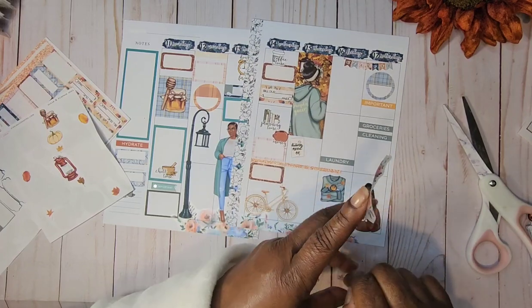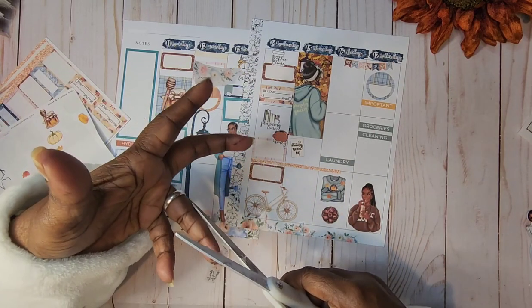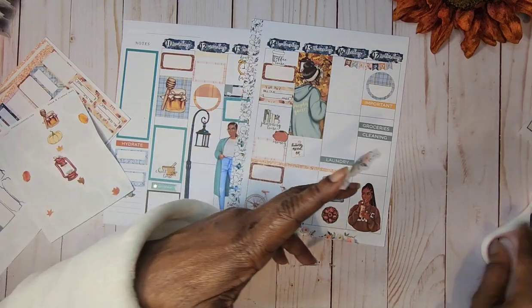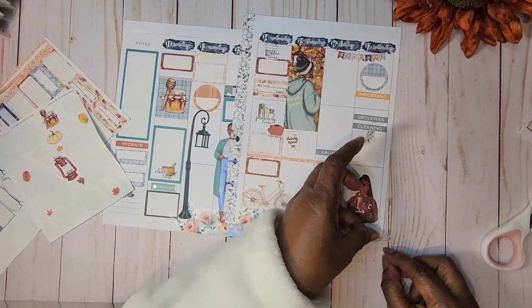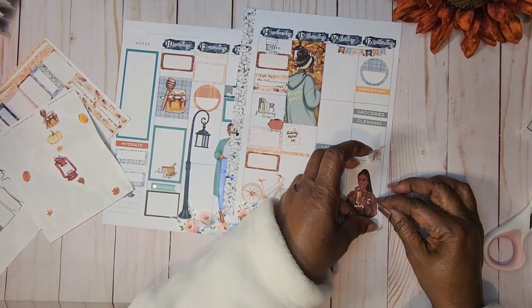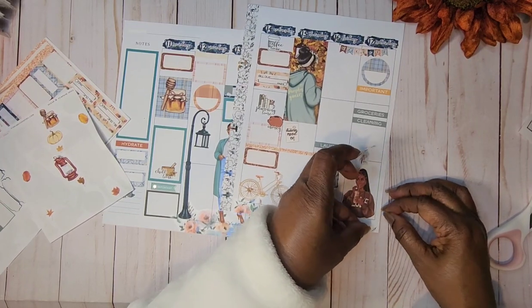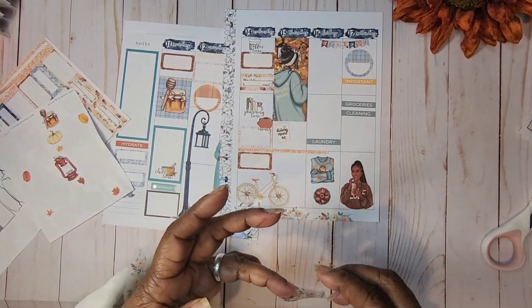Don't need that end. So we can cut that off right there. And we can cut that off a little bit right there. And put this right here on the end is where I want it. One moment here. Put that there.